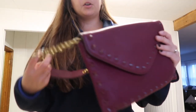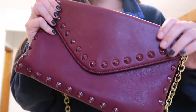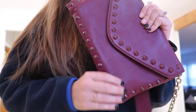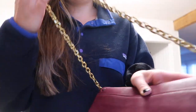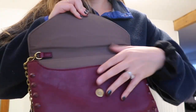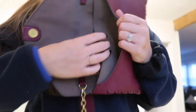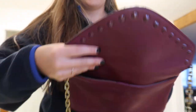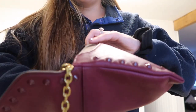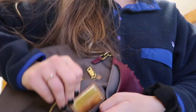Okay, this is not Home Goods, but I got this purse to put on my Poshmark. It is 100% genuine leather, little gold detailing here. And it is, I'm pretty sure, new without tags. There's not a single stain, single anything. And then the brand is J. Crew, if I didn't say that already. It's right here.